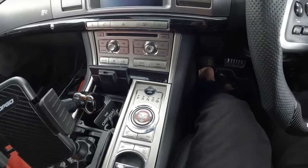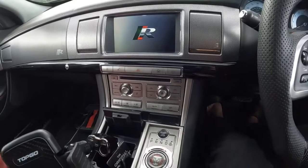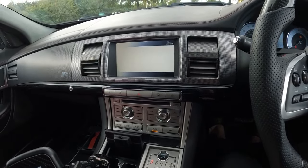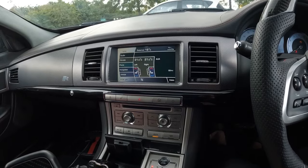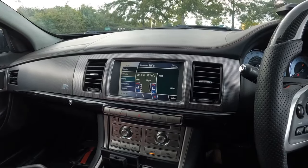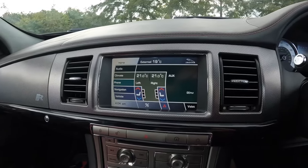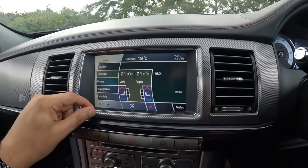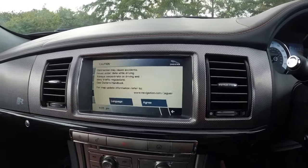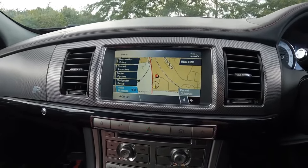That's pretty much it with the XFR as an R, but if we turn on the ignition, yep, my favourite part of the interior, the rotating dials, which you can choose to keep in the open position if you so wish. Because I'm in a pre-facelift, here's what the infotainment system looks like. Very similar to what you get in the XK, and yep, very laggy. That's what the sat-nav looked like back then.